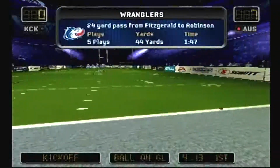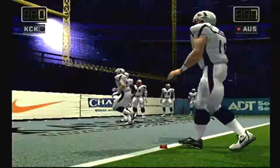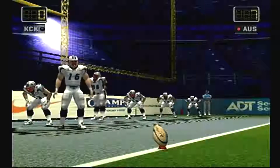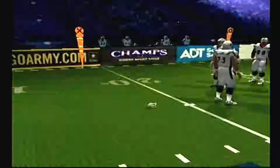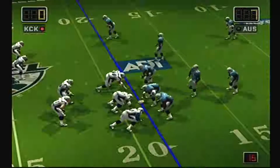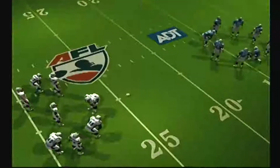The extra point attempt is good. Austin is lined up for the kickoff. Smith back deep to return. Kickoff return 17 yards. Smith on the return. First and 10. Ball on the 19-yard line. Smith makes the catch. Gain of 6 on the play.